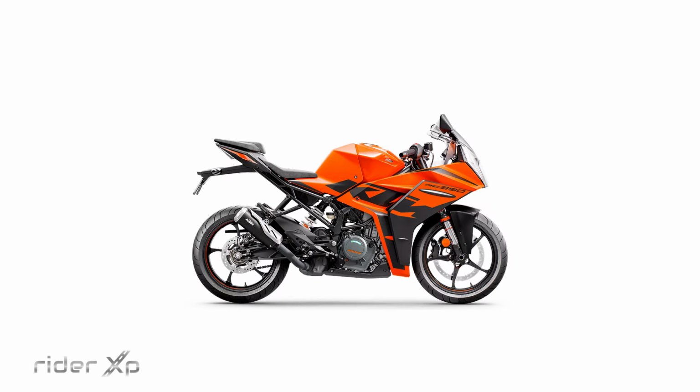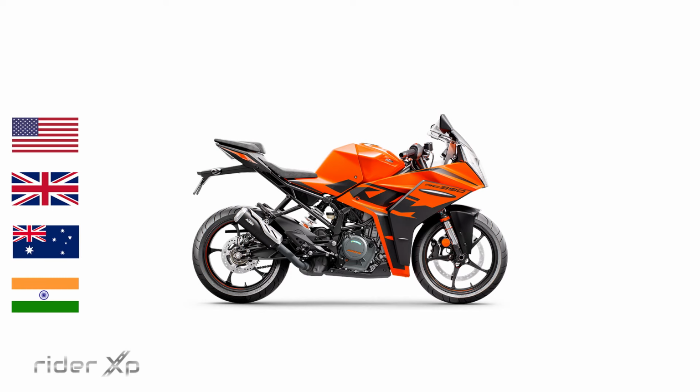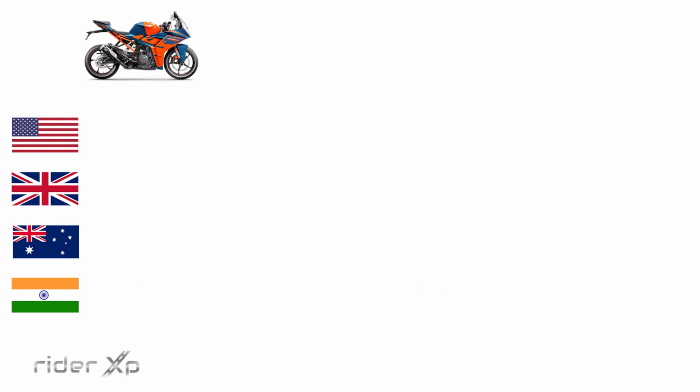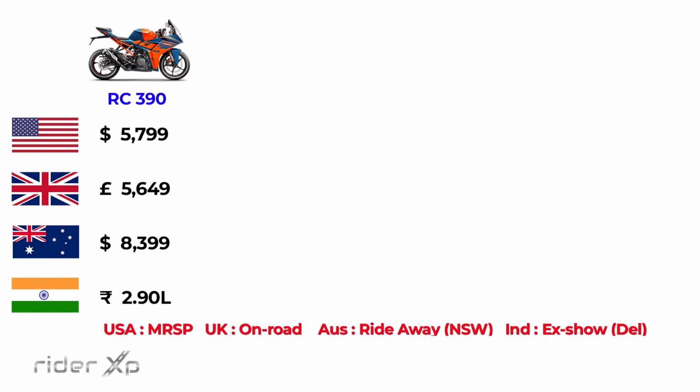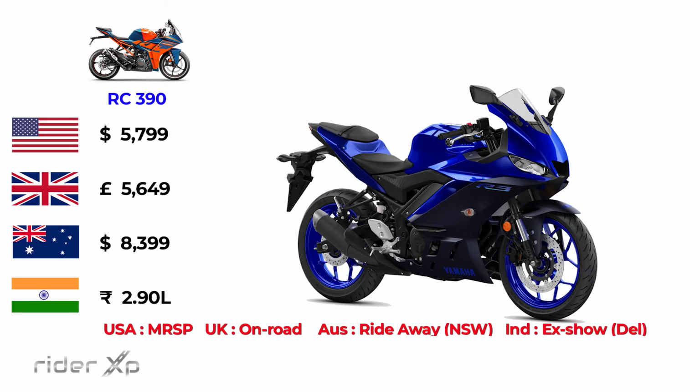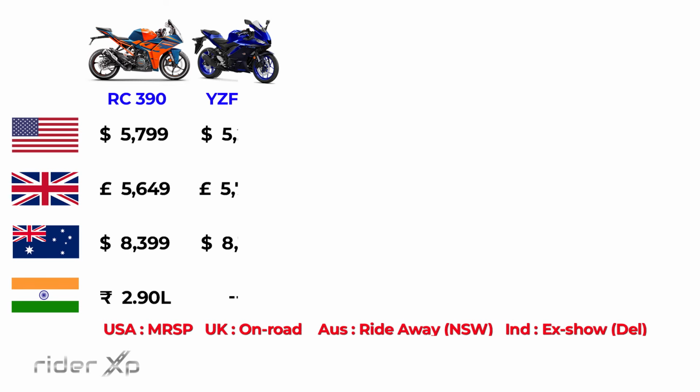The 2022 KTM RC390 is the only bike in this comparison that is widely available across the world, and it gets the MotoGP inspired graphics this year. The pricing is pretty competitive if you consider what you're getting, which I will talk about when I compare specs and equipment. The 2022 Yamaha YZF R3 is available in the US, UK and Australia and has been discontinued in India.